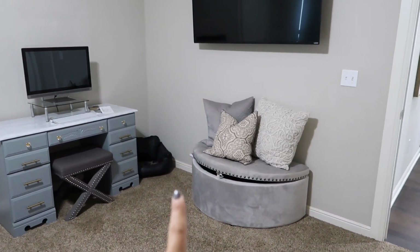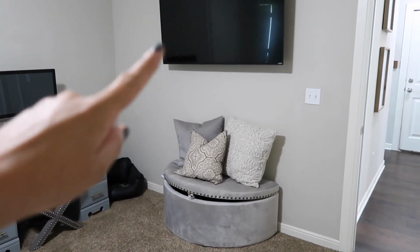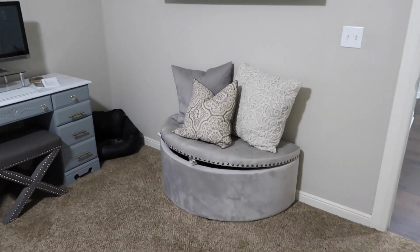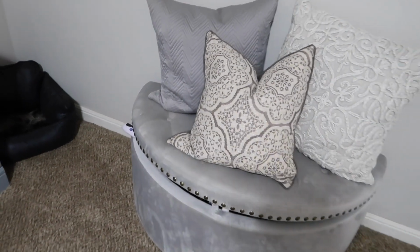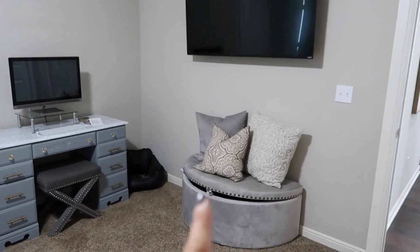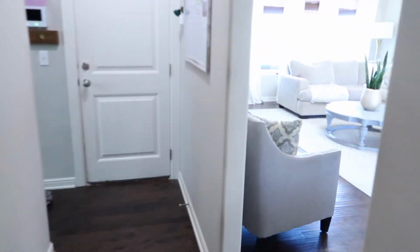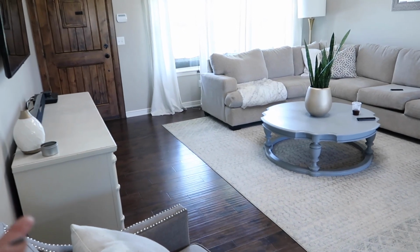So currently right now I just have this in here because it's hiding all the cords from this, and it's like our Wi-Fi modem, everything's in here, and I literally have it propped open right here so it doesn't overheat. So in my head, the easiest thing and the most affordable thing is just to put the fireplace back in here, right there. So I don't know, people. I don't know. And then this could stay there. I don't know what I'm gonna do.